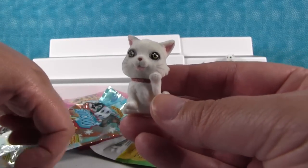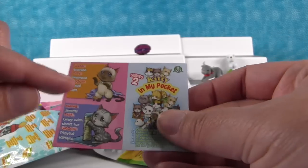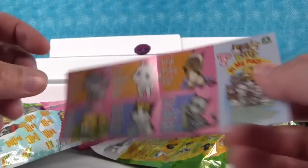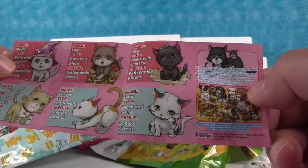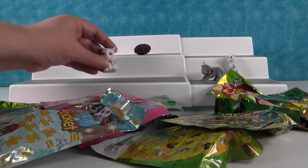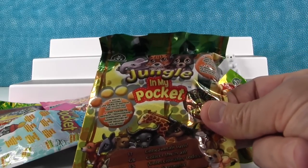We didn't get those in Kitty in My Pocket Series 1. No, we didn't. And look, there's a Siamese. Ooh, I have to have it. That one looks like Simon. Yes, proud groups. Simon's proud. He's in the proud cat group. Oh, look at the witch hat one, Merlin. Or the wizard hat. I gotta have that one. Okay, so those are the kitties. The kitty series is small. Bobo the kitty. All right, I want to open up Jungle in My Pocket.